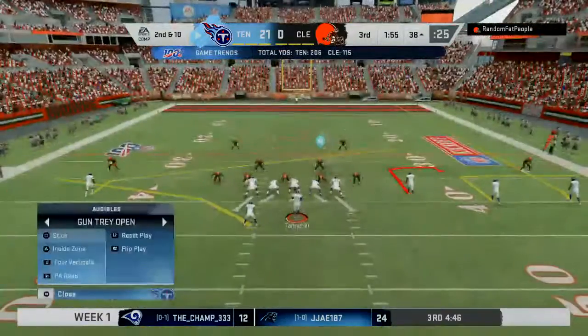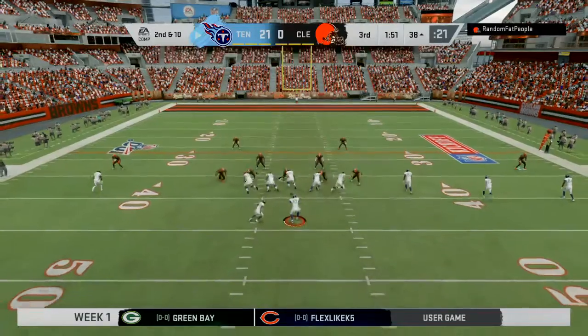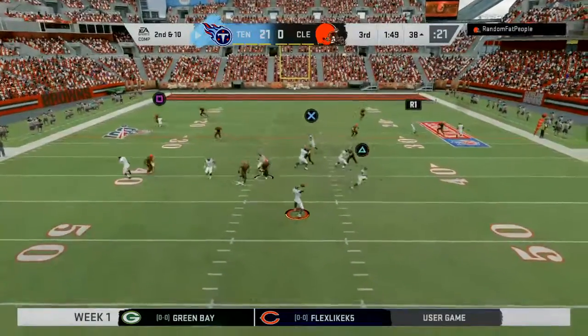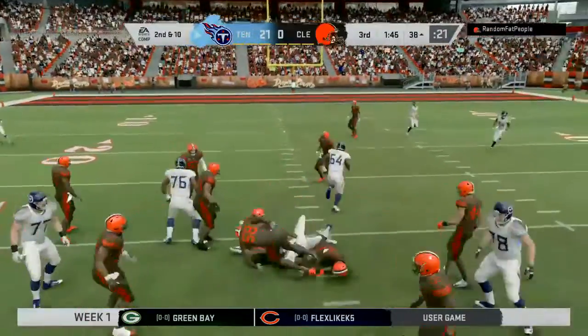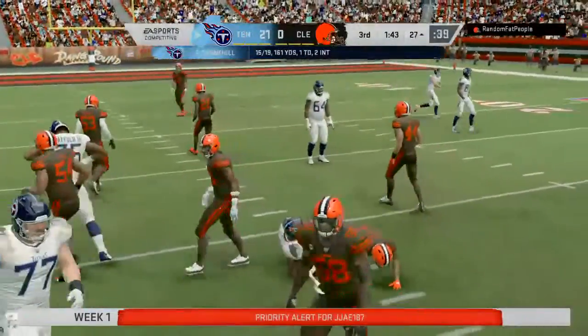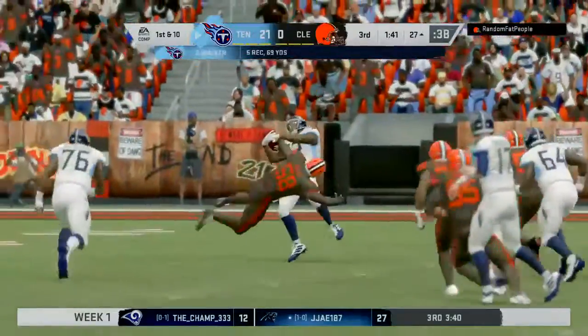Officially nothing on that last run. They'll try again, 2nd and 10. Check 52. Now a play fake, and it's Tannehill. And Walker with it over the middle. And he's going to get this inside the 30. An 11-yard pickup for the Titans and a first down.